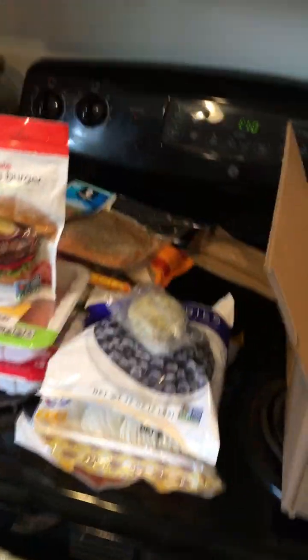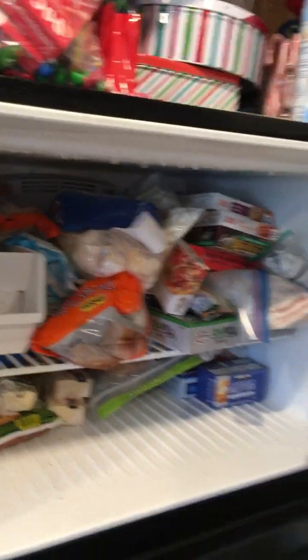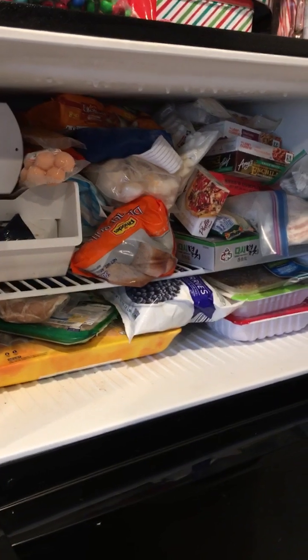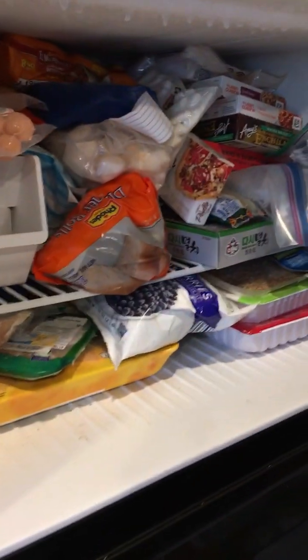So this is the stuff I brought up, and I will be putting it into this freezer. Wish me luck. Yes, I fit it all in. Now my upstairs freezer is full again. I did have chicken up here still, but it was Italian chicken and we just had that the other night.